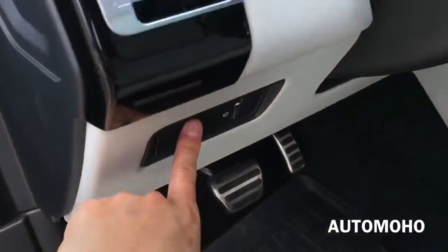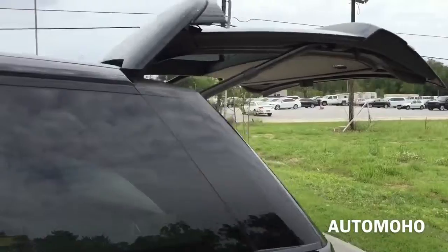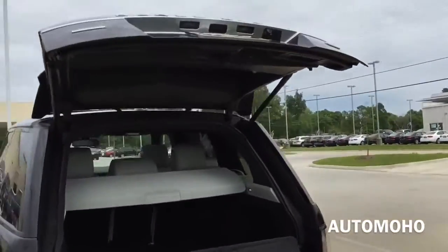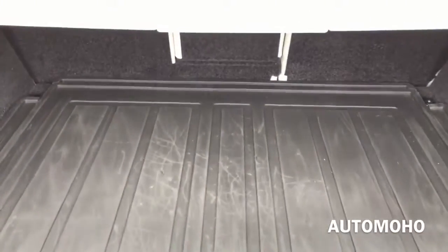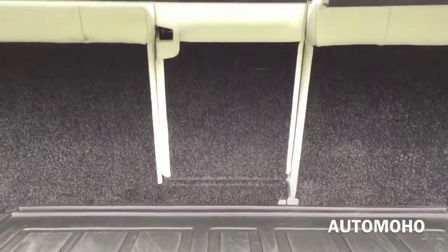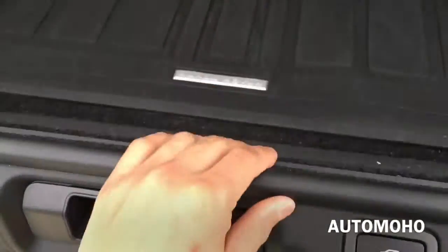Okay, now let's pop the trunk and see how much cargo space the trunk in the Range Rover offers. The trunk in the Range Rover offers a very decent cargo space of 32.1 cubic feet with both of the rear seats up, and if you fold both of the rear seats down you get a maximum of 82.8 cubic feet of cargo space. And keep in mind that you can fold it down into two different configurations for your convenience.